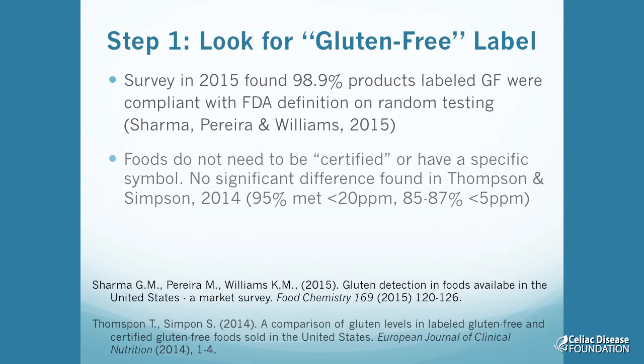Another study by Thompson and Simpson in 2014 found no significant difference in the gluten-free nature of products, whether they were just labeled gluten-free or they had a specific certification. So certifications can be helpful to give an added level of assurance, or if somebody is looking for less than 20 parts per million, such as less than 5 parts per million. But for those of us with celiac disease, less than 20 parts per million is really adequate for our long-term safety and health. And so we really don't have to have a specific label on our foods.